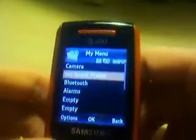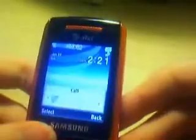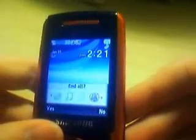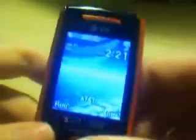You got your camera, set your sound profile, Bluetooth, alarms, and then you have programmable areas for quick access. And speaking of quick access, you also got this quick access apps button. Your most recent, your games, apps, call, messaging, MediaNet, music player. That's great. And first, let's get into music real quick.